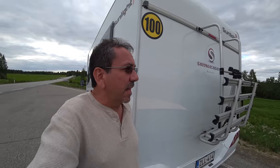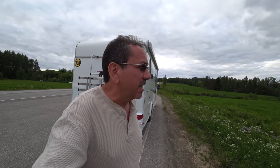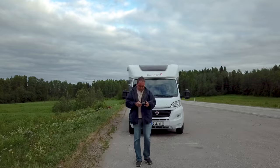We're gonna stop now at this town called Oulu. I think it's right on the coast, very close to Sweden actually. Beautiful countryside here in Finland, and we'll continue on the road. Check out. Lots of trucks at this time, by the way. It is like 9 p.m. or something like that.